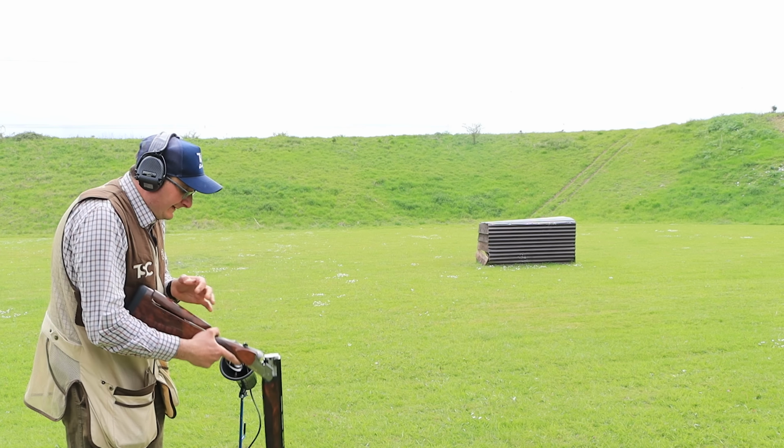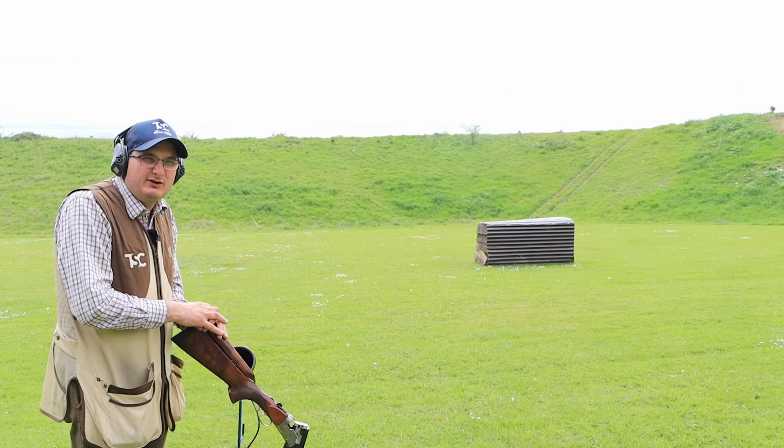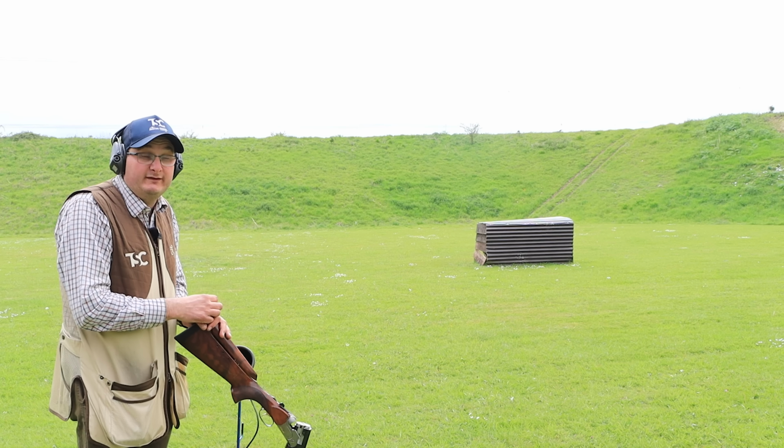I would say, I know it's a trap gun, I personally shoot it better at trap than I do at sporting. That's my opinion. A lot of people do like these for sporting.